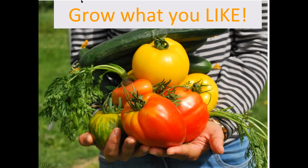It's whatever you like. I'm going to share some information here in a minute about some research that was done at Washington State University Extension that has to do with which vegetables have the best value, or which vegetables you can tell the most difference from store-bought to homegrown. So maybe that'll give you some ideas if you really don't know where to start with gardening and vegetable gardening in particular.